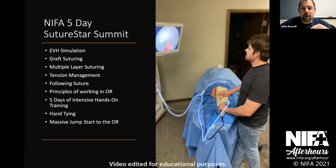I learned how to do vein harvesting there, and graft suturing. There's a AAA day, and multiple layer suturing. If you've gone through that program, we do tons and tons of multiple layer suturing, and that really came in handy for me. Tension management, and some of the trauma stitches they taught me, are very valuable. I use a follow suture all the time, and there's a fun joke that Dean likes to talk about. But that said, following suture is one of those things that there's an art to it, and I always remember how he taught me to do it.